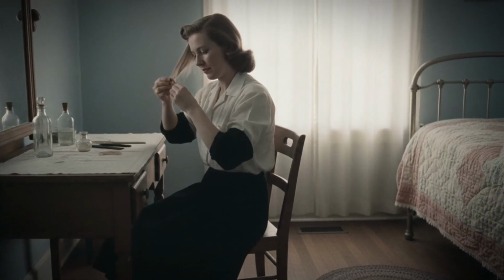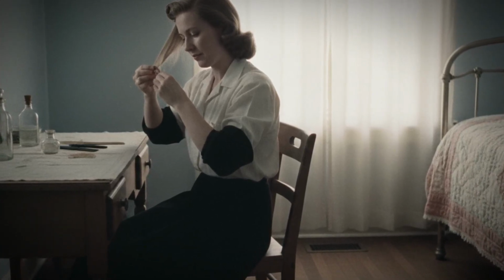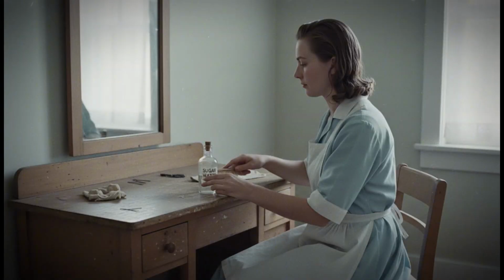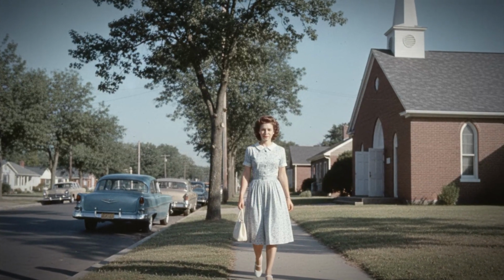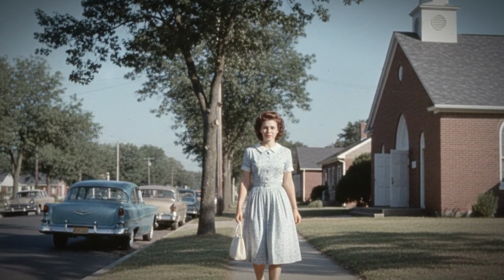A woman would sit at her vanity, brushing one damp section smooth, touching her fingers to the sugar water, then winding the hair into place with slow, practiced movements. By morning, the set held through church, errands, the grocery, the humidity of a July afternoon, and supper still cooking on the stove.